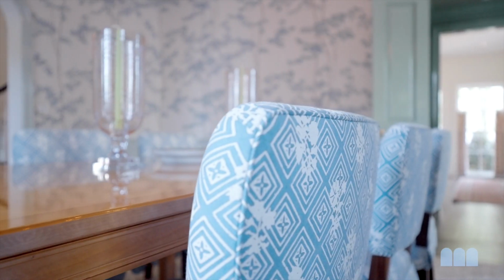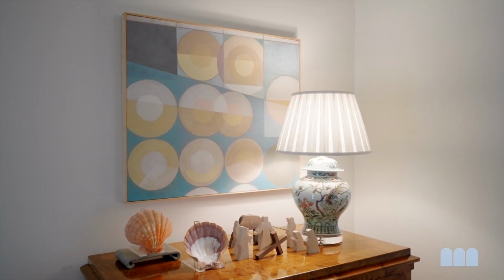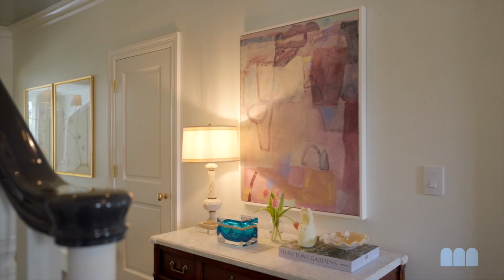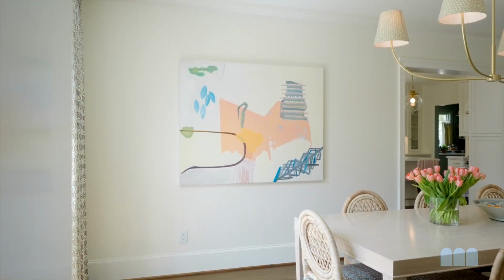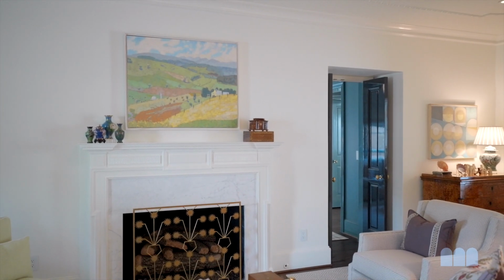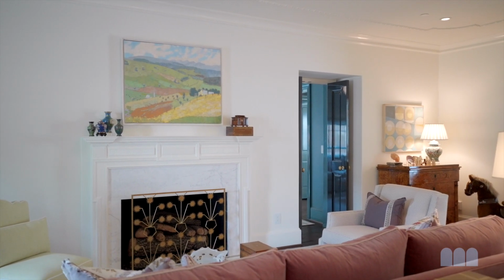Both of the formal areas use a delightful mix of pattern and textures, and the artwork throughout the residence balances contemporary with representational pieces. Blueprint was the source for many of the contemporary artworks. Local artists Taylor Fisher, along with Andrew Long and Kate Baringos, are just a few of the artists whose work enhances the interior decor.